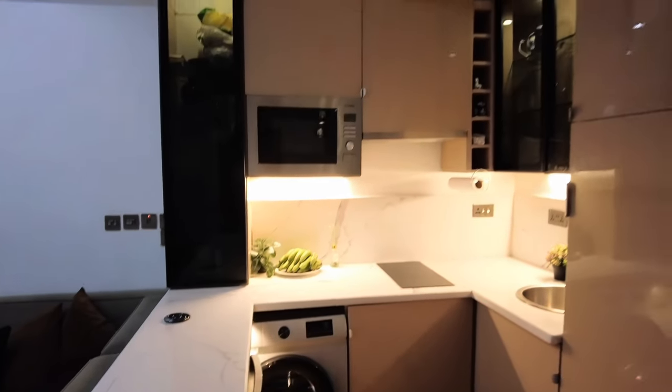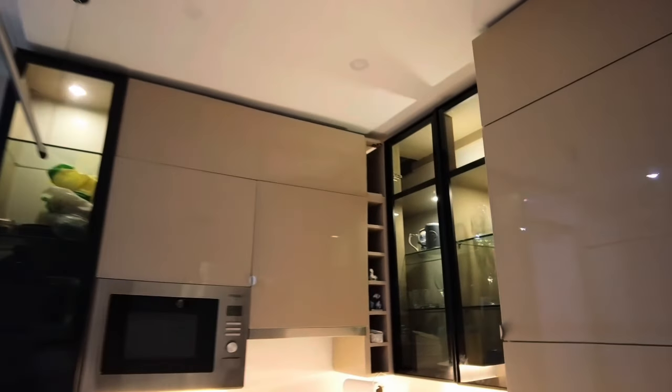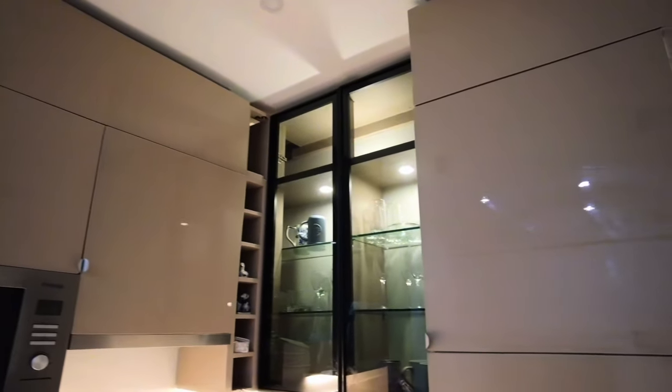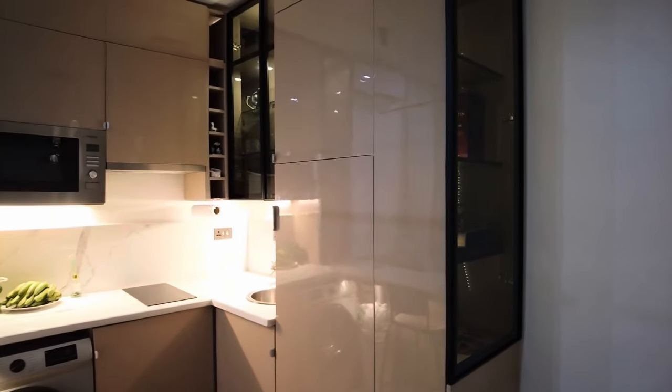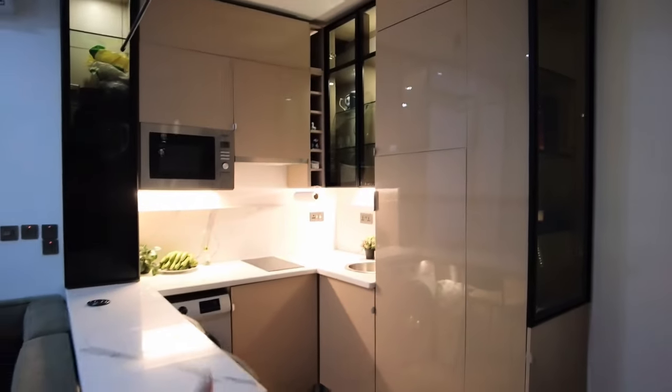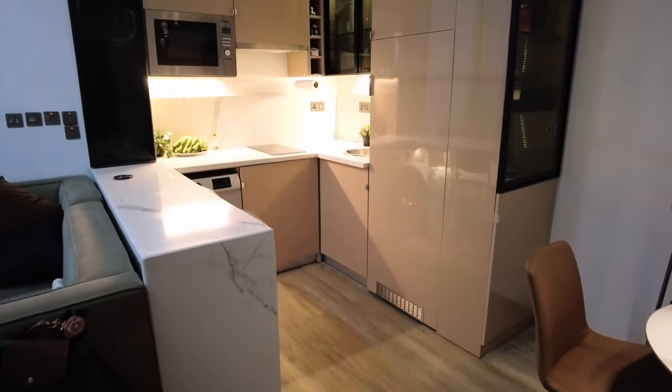I love this kitchen so much. It's so beautiful with the lights and then the dark colored glass. This sort of cappuccino color in combination with the marble look. So beautiful. Tell me what you think.